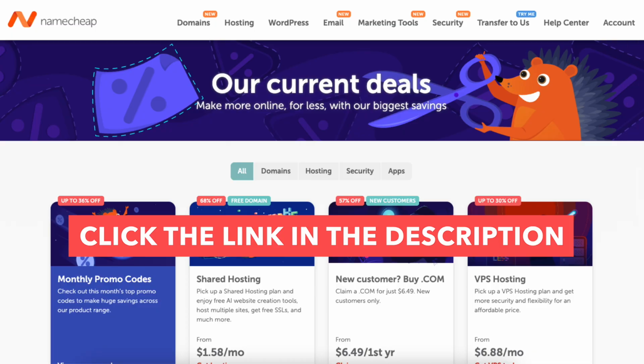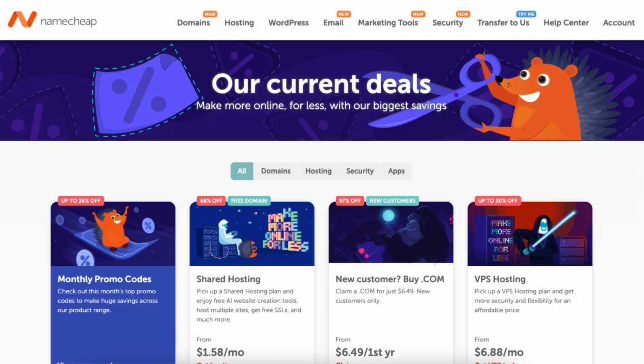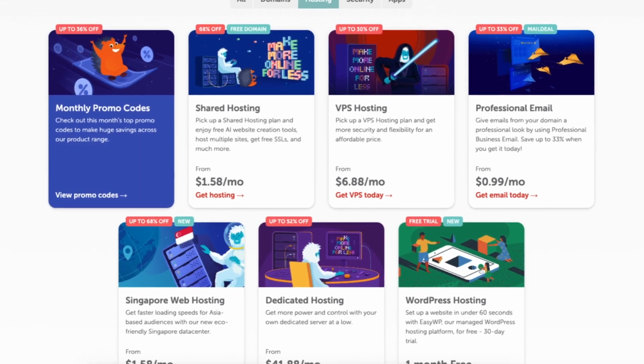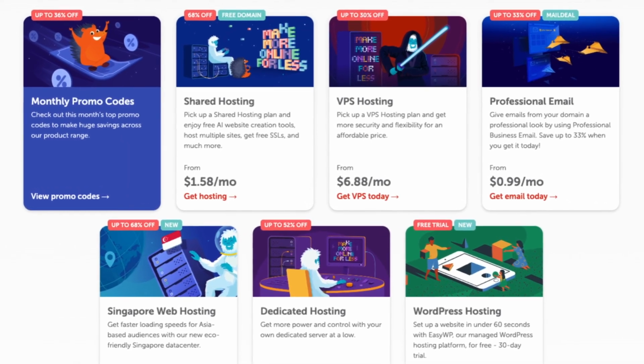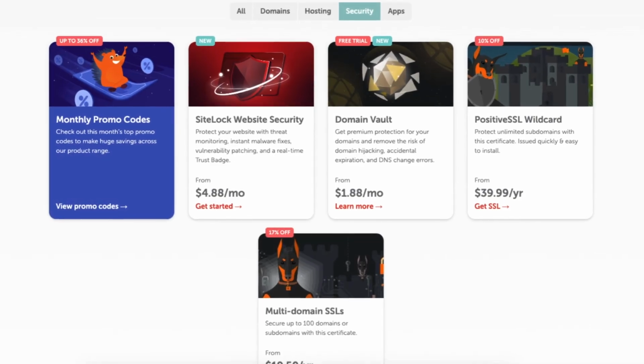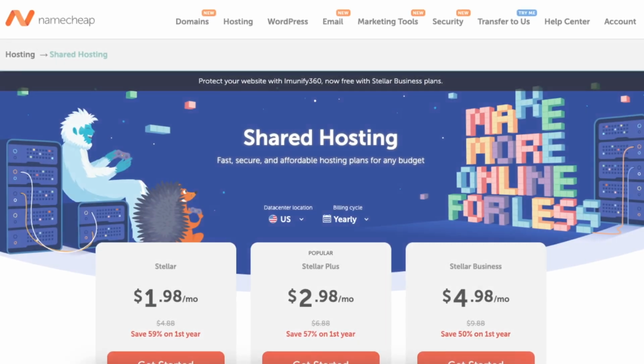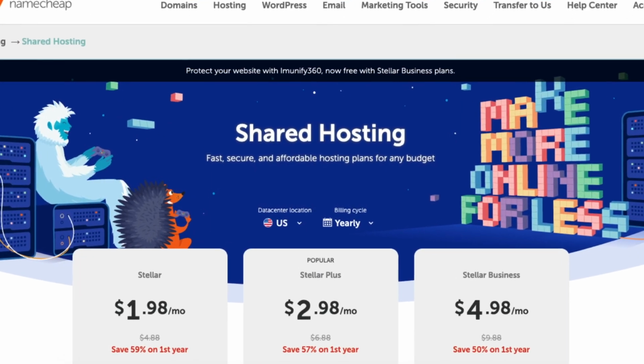Clicking that link takes you straight to Namecheap's official current deals page, where you can find domain name sales, shared, VPS, dedicated, and WordPress hosting, professional email hosting, SSL certificates, and website security tools. And the prices are already reduced for you. There's no need to hunt down codes. Some offers have a promo code to copy, but most apply the discount automatically as soon as you check out.